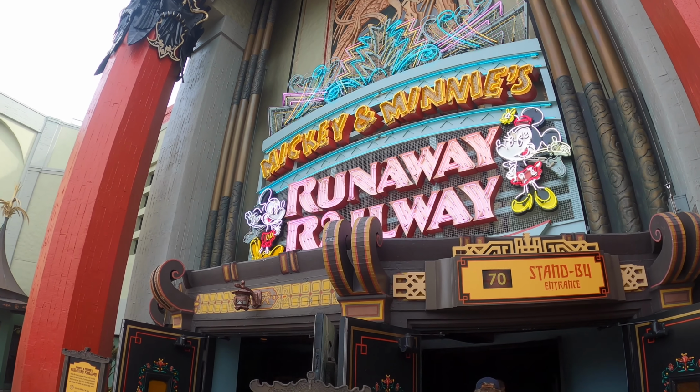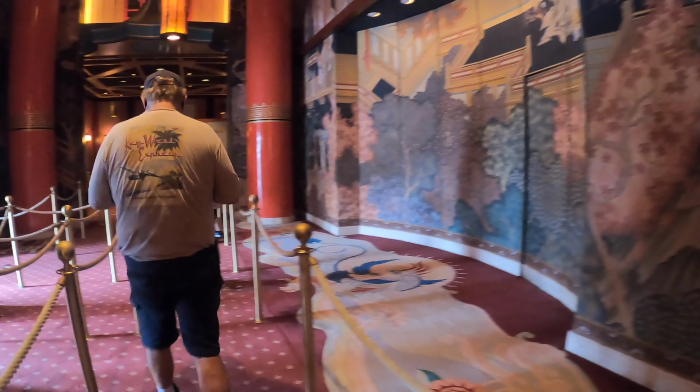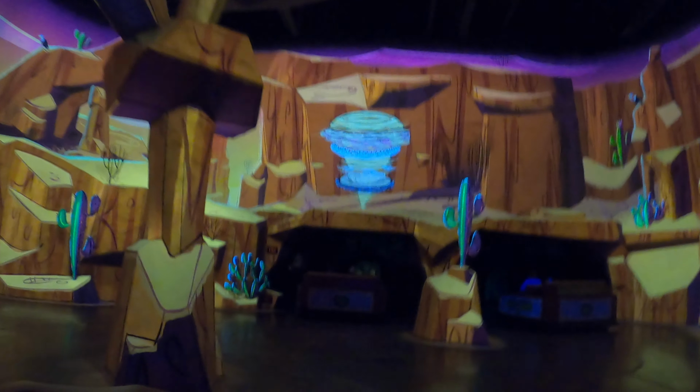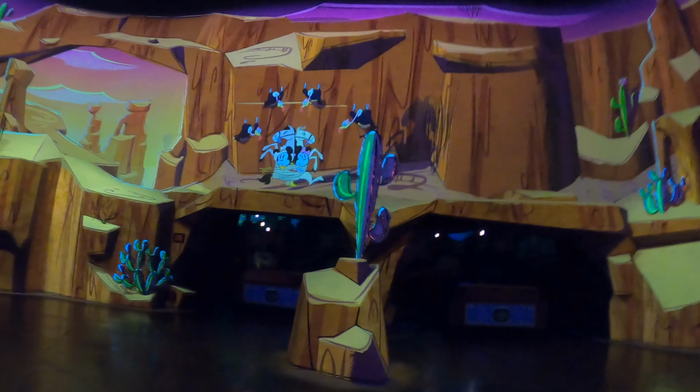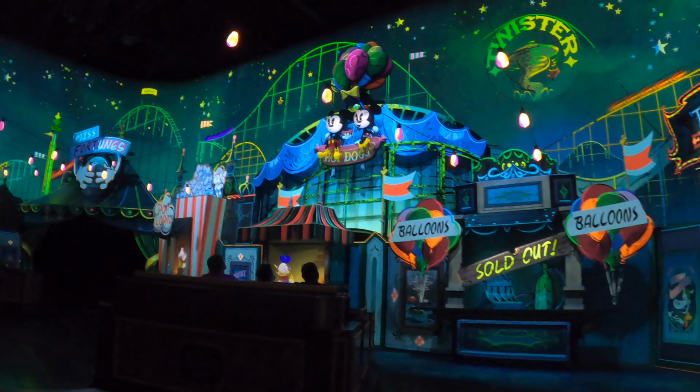Now heading to the center of the park to one of Disney's brand new rides, Mickey and Minnie's Runaway Railway. This ride is taking over the Great Movie Ride, which used to be there, where you just go through, see some old movies and how they were made. But this ride really takes technology to a new level on a trackless system, just like Rise of the Resistance and what's going to be implemented at Epcot in France for the Ratatouille ride.